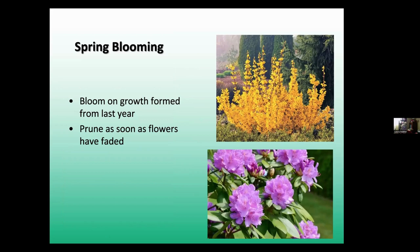And so you prune it when those flowers have faded. Often we tell people to deadhead rhodies, take those dead flowers off. And that's when those new buds are going to start growing. They grow both leaf buds and set their flower buds. But you want to prune it before those flower buds are set, unless you don't care that you don't have a flowering period next year. So you can do it later, but you will lose your flowers.